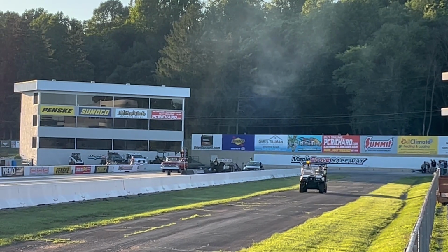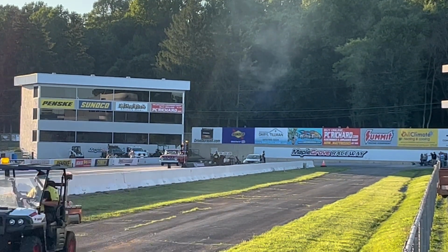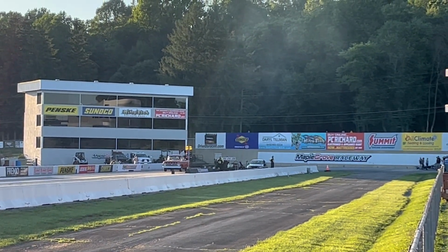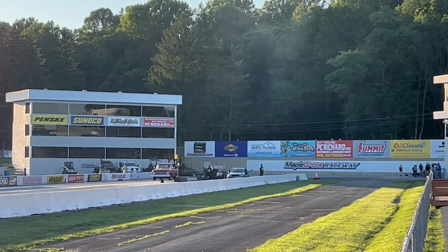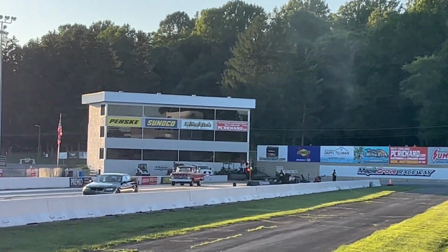Okay, Hank Lynn. Paul Nelson. Paula, the Ford F100, 1241 up on the board. Final pair. No! Here they go.